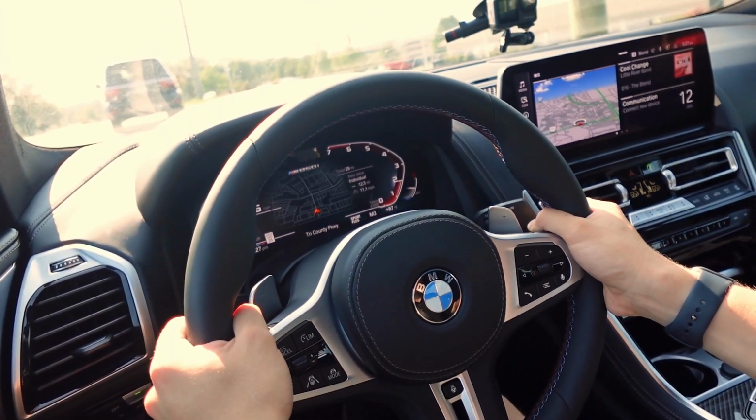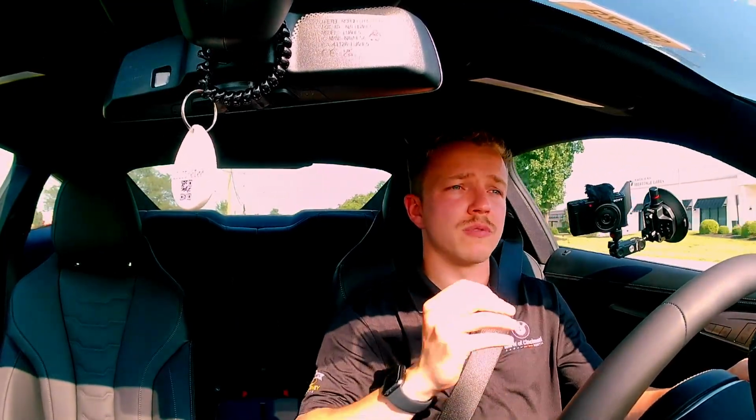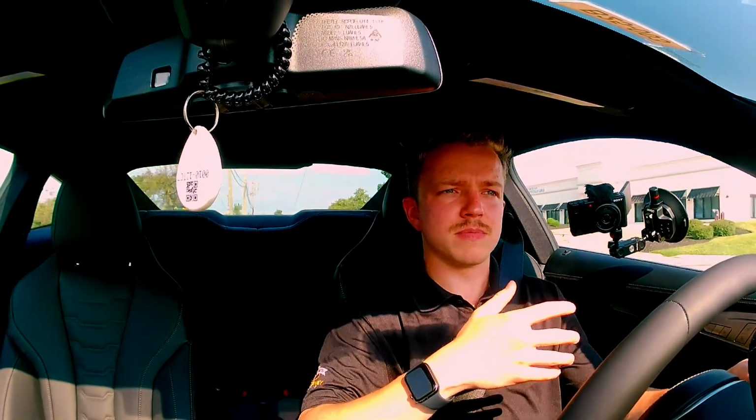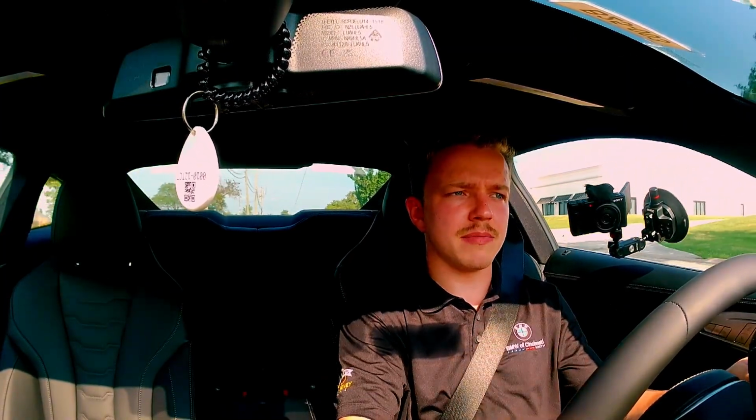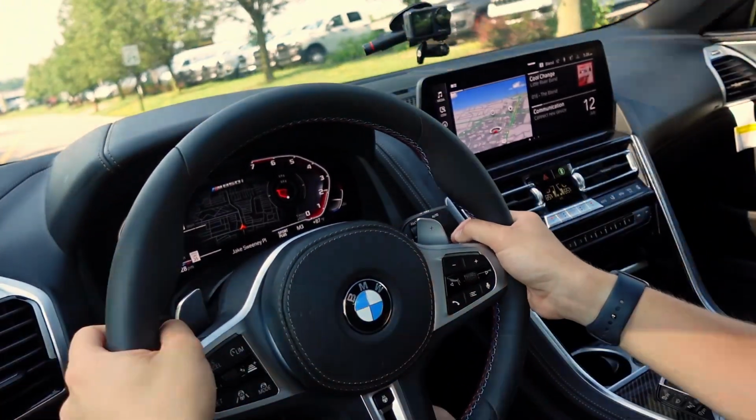No real changes at all for the 2025 model year. Basically the same as the 2024, which was also very similar to the 2019. So more or less the car is kind of the same and has been the same for quite some time. But if it ain't broke, sometimes you don't have to fix it.